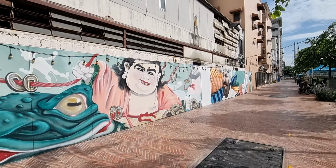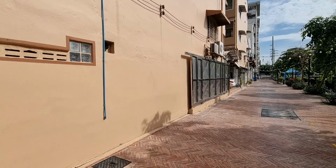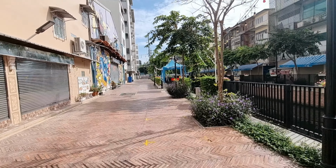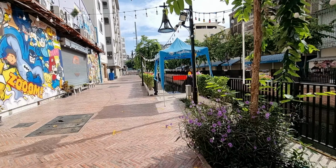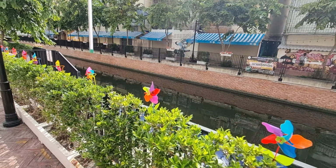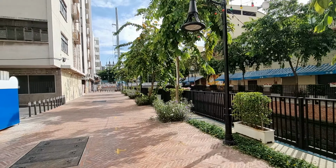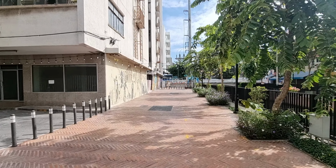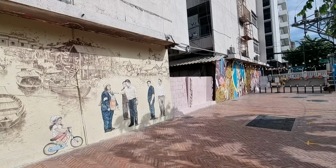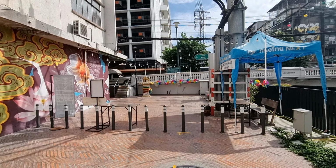I love the street art that they have here. And here you have, it's not really rental, it's the borrowing of the kayaks. They are not here now, but I think they start at 9 or 10. Yeah, I absolutely love this area.